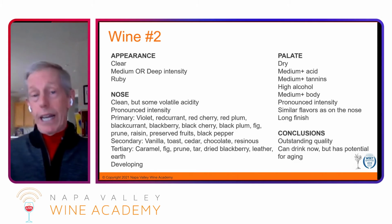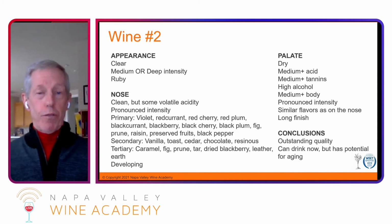Now, I think this wine could age. I do believe that with additional time in the bottle, the tertiary notes will be coming to the forefront even more so. It'll give this wine a lot more interest due to that extra dimension of complexity. And there's still also good acid and tannin, which will give this wine the longevity that it needs.